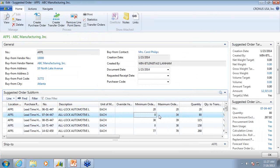In the next line down, you'll notice that the minimum order quantity is 0, the maximum order quantity is 34, yet it's telling me to buy 80 units. So how the system does this is it looks at the minimum order quantity, says, well, if you have more product at another location, if I were to transfer that, I don't need to buy. However, if I elected not to transfer it, that would be the maximum quantity. But then, in turn, it suggested a higher level quantity above and beyond that.